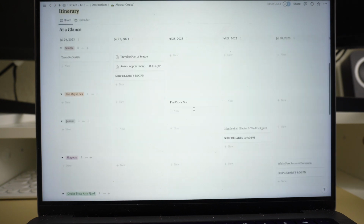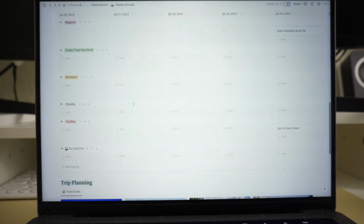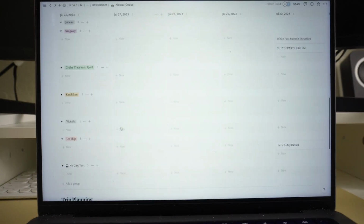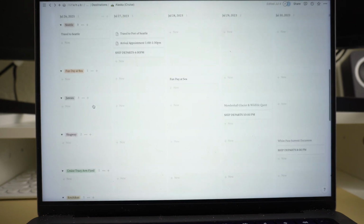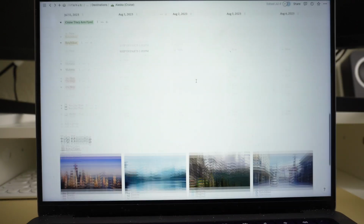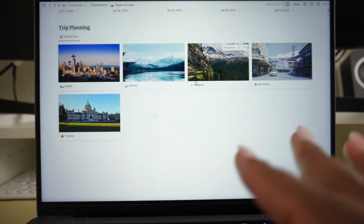And then here we have a loose itinerary. I did it as a board view by port or city, but also by calendars. This is like a loose skeleton. We have the departure times of the ships. I have some of the excursions booked and noted here. It's looking pretty sparse because we didn't fill in everything.